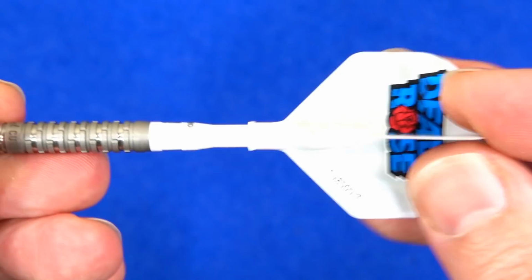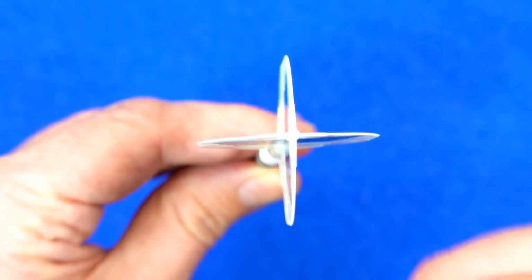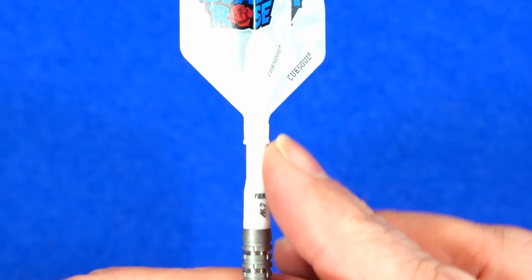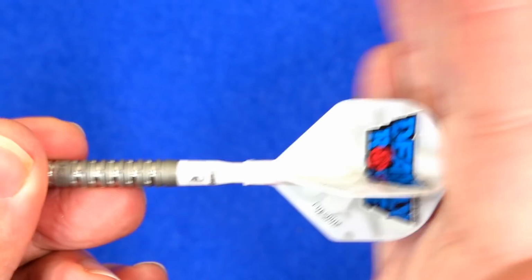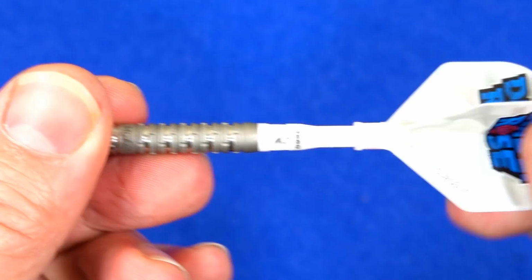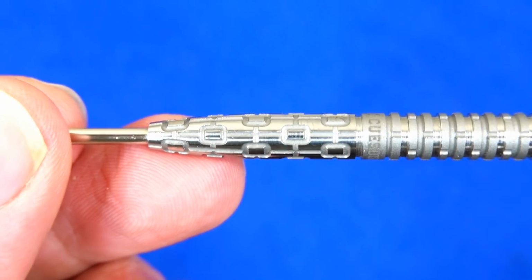And I've fitted it with the Terror stems and the John Michael Deadly Rose flights, so they're the telescopic flights, moulded flights, so 90 degrees. They do spin, but not like a loose feeling spin, because the spring inside is keeping it tight, but the main feature is the way that they go up and down. But there you go, really nice dart.